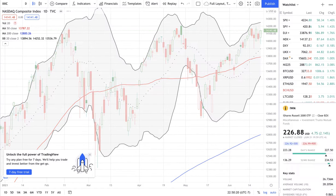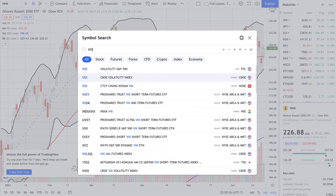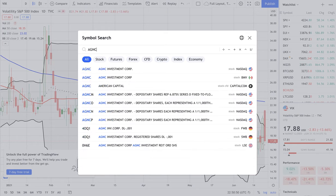The small caps bounced above the 50-day moving average, gained 2.1%. The VIX, so the sellers couldn't follow through and the faders did. The VIX got absolutely smashed, down 13.7%. I almost want to buy some UVXY call options just as a hedge. But again, this is just typical behavior. The faders always win out at the end of the day. Let's move on to some individual stocks.